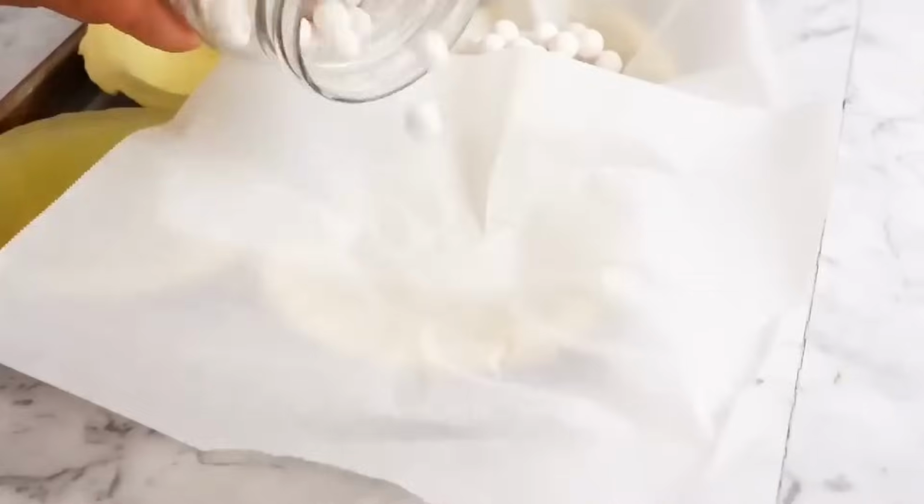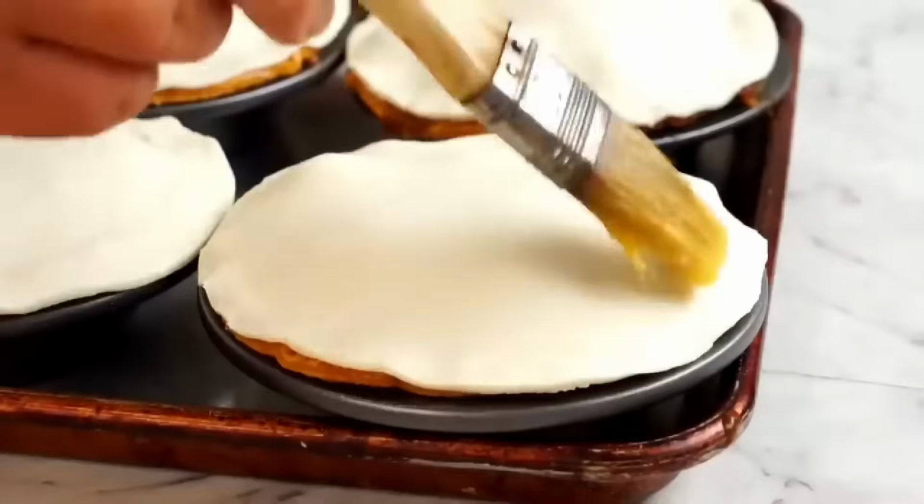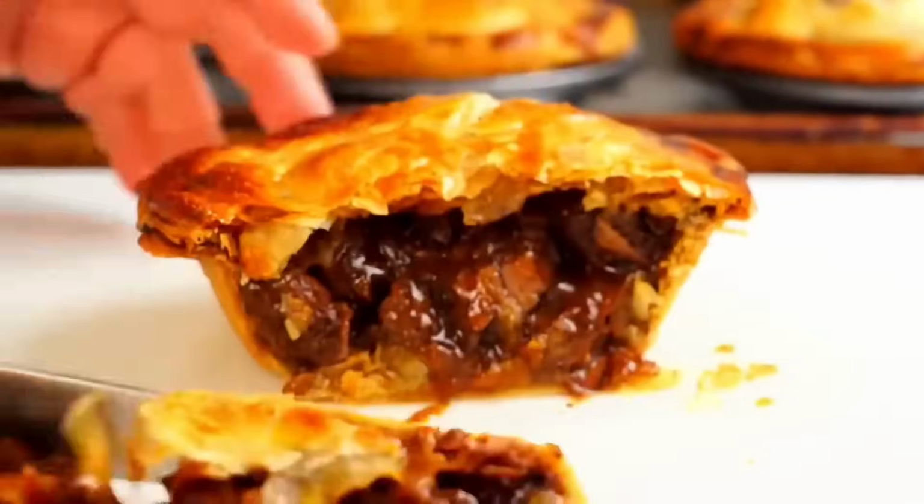It's perfect for a potluck, a family dinner, or even a cozy night in. The best part? Its portability. Just grab a slice and head out the door. It's the ultimate dinner on the go.